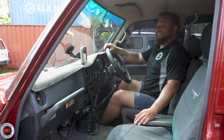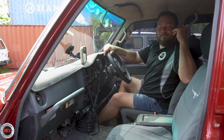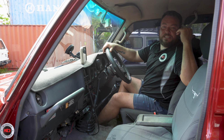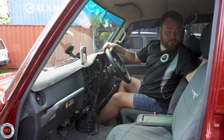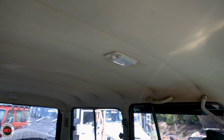Anyway, yeah, so we've got a drawer set up in the back, so he can get out there and get all his stuff in. You've got a fridge, dual battery system in the back, get his fridge plugged in, keep it cool. But other than that, she's all right. The roof lining's in really good condition.